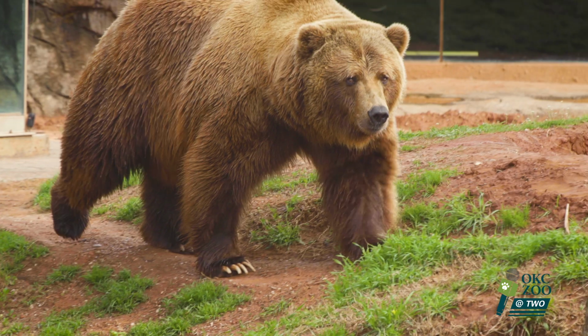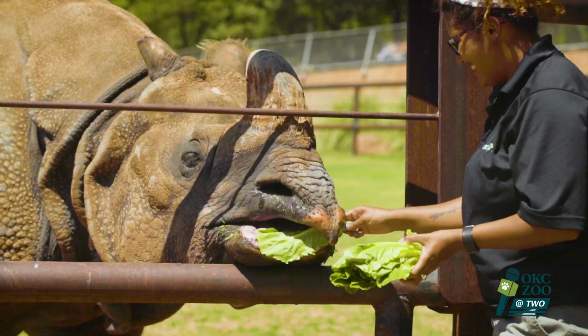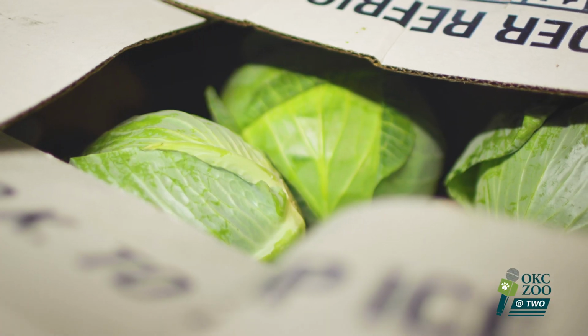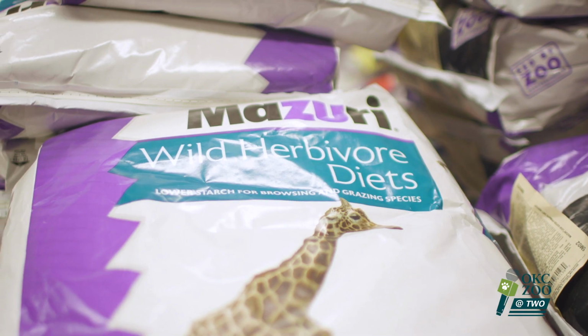As you can imagine, feeding 1,100 animals can be quite expensive. The budget for the food for the animals typically is around $630,000 per year. We have a lot of different animals here at the zoo. We have some that eat meat, they're carnivores. We have some that are herbivores that eat just vegetable materials. We have to buy everything from fish and meat and even rodents and whole prey items to lettuce and fruits and vegetables. We even provide our animals pelleted food that is specifically formulated for their species.